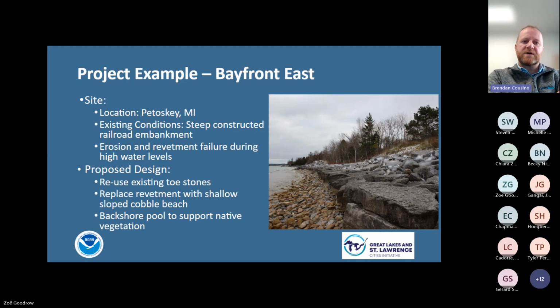You can see there's a large stone revetment that had failed during the high water years in 2019 and 2020. There was a lot of bank erosion that was eroding a steep constructed historical railroad embankment that currently has the Little Traverse Wheelway, a multi-use trail, at the top of it. So the erosion was potentially impacting the use of a very popular tourist attraction and trail, as well as it completely disconnected the shoreline from the adjacent habitat in the park.